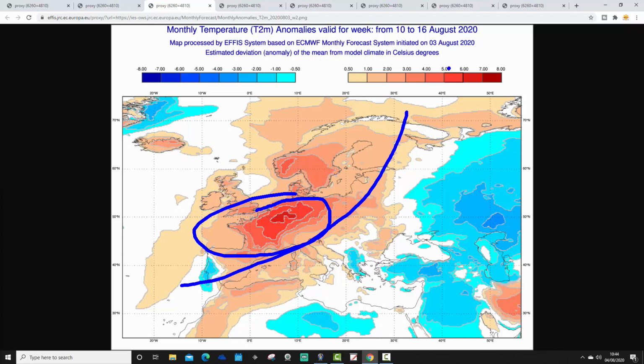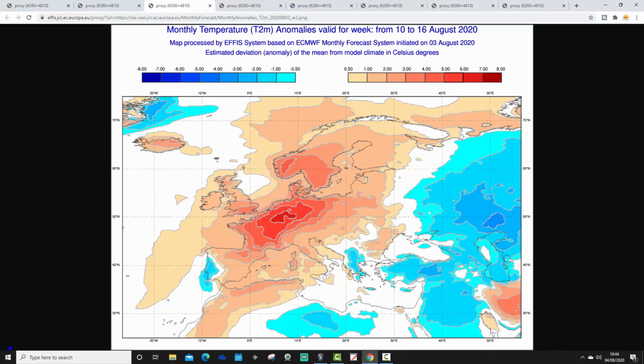Again, we're sort of going up to 5, 6, maybe 7 degrees above average through there. So it does look very significantly hotter than average across that western part of Europe. Also going up towards Scandinavia as well, significantly warmer than average, particularly for southern parts of Norway and Sweden, and also to Denmark. For Ireland and the UK, it's another warmer than average week for us as well.